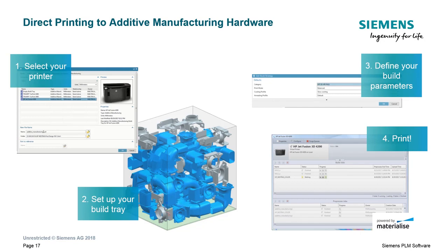So finally, once you have your build tray set up, you need to print it, right? You need to print the final part. So again, this is an integrated process for Siemens NX. You simply select the printer you wish to use and set up your build tray like we saw before. Set some parameters, so the material you're using, the cooling profile, other things like that. And finally, you just print, at which point we hand the process off to integrated build processors, and those create the proper data and instructions to drive the various different printers we support. Again, an integrated process that's completely handled within the Siemens NX system.